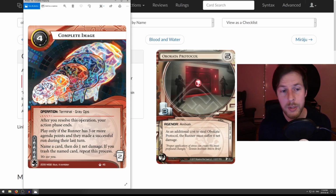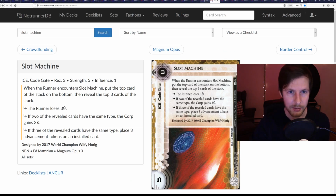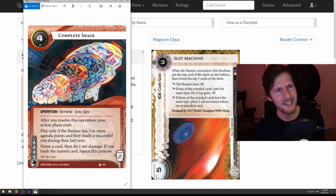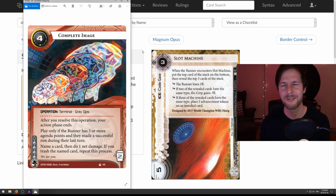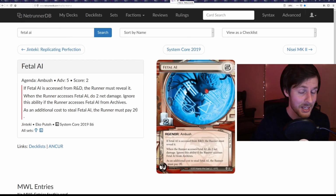Maybe you actually already know what's in their hand because you played cards like, again, Slot Machine. Slot Machine's really good. You can go ahead and name it because you know every card in their hand, and you can just go ahead and maybe even fire this off when they have 3 cards in their hand and hope for that. What's the chance of that? It's 1 in 3, then 1 in 5, so like a 15-17% chance to win the game. That's not bad. And there's other agendas to help you with this.